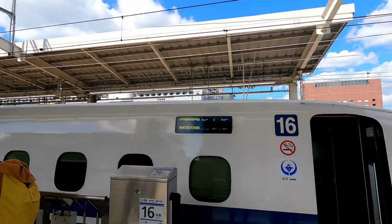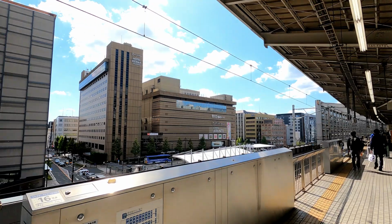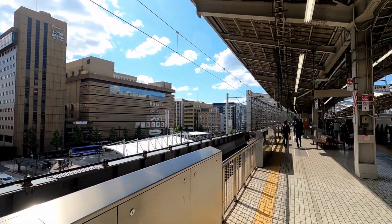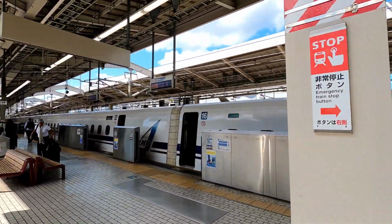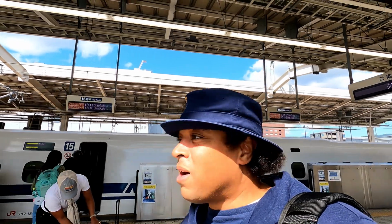Shinkansen. Kyoto. Just a little bit about what it looks like. I think it's arriving at about track number 14. 85 degrees today.